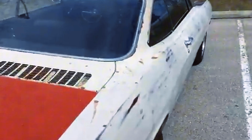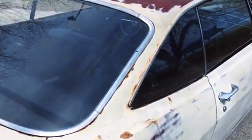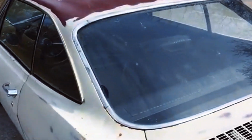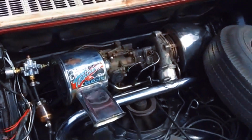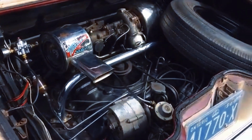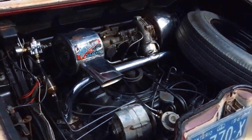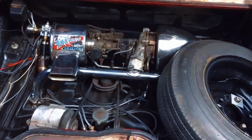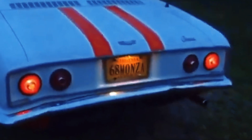By 1968, the Corvair's design was beginning to show its age. While the car had been innovative when it was first introduced in 1960, the styling and technology had not evolved significantly to keep up with changing tastes and advancements in the automotive industry.